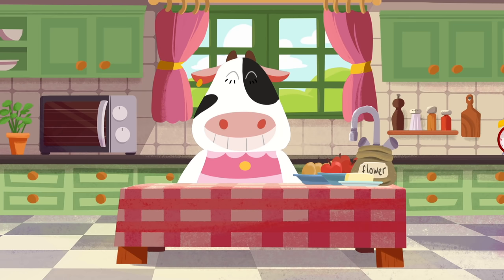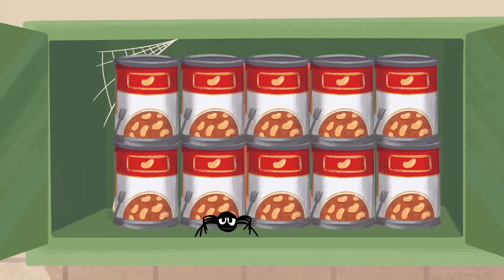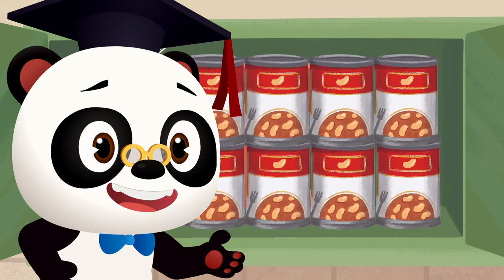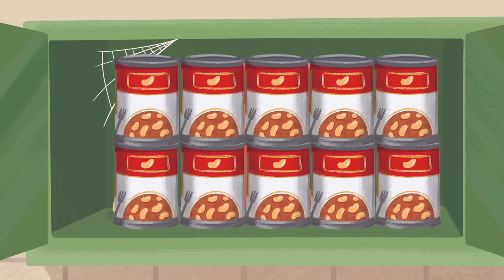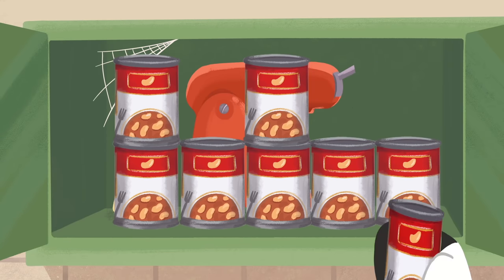Moo has prepared all the ingredients for Hoopa's birthday apple pie. But she's still missing something she needs. Let's help her look for it. Huh? Those are all cans of beans. Moo can't put beans in Hoopa's apple pie. What Moo needs must be behind those cans. Can you guess what it is? Does it look like a bowl?